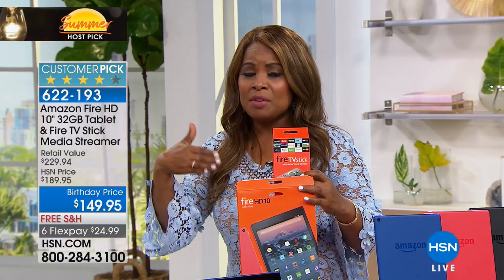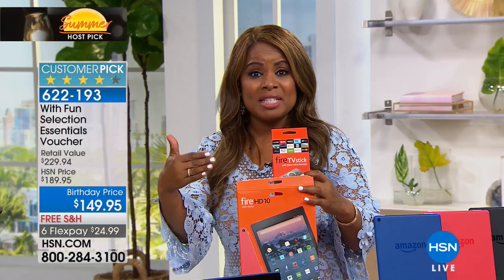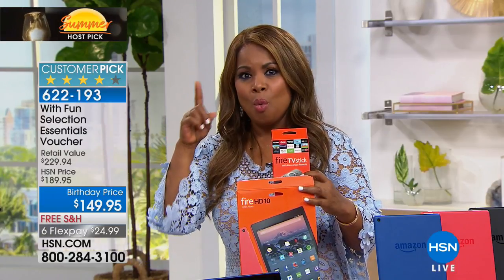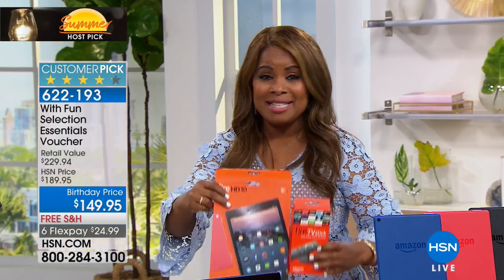Most computers weigh, even on the lighter side, 6, 7, 8 pounds. Some computers are even as heavy as 10 pounds. A little over 1 pound with this tablet. It's going to be a beautiful experience, and today is the day to buy it because you're getting that Fire Stick.